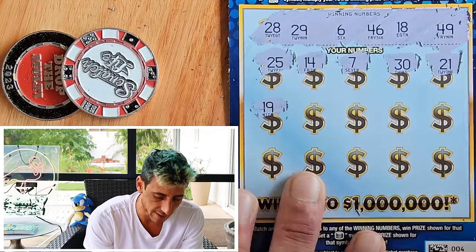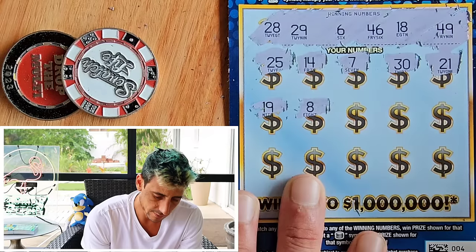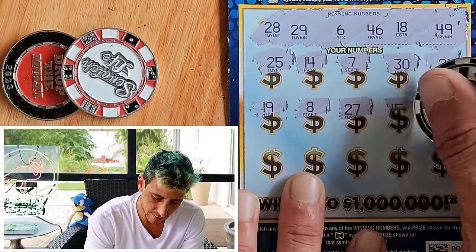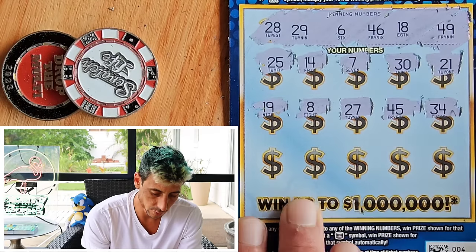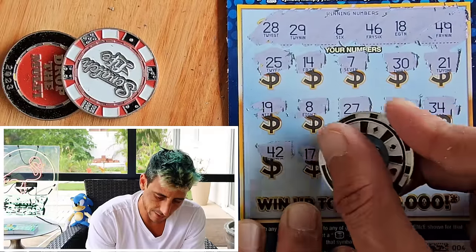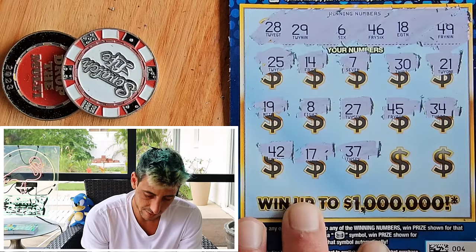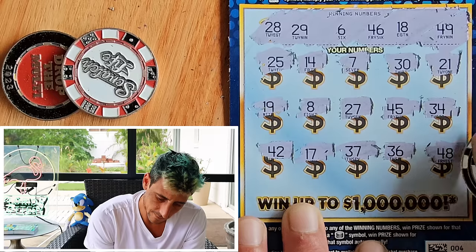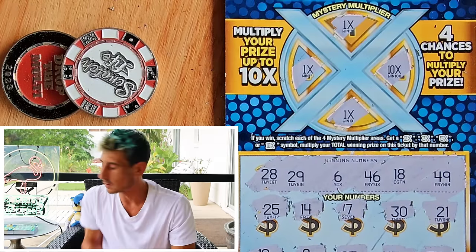21. You don't want to waste a 10x. You know, Florida Lottery? Don't waste a 10x. 8. Oh, we need 18. 27. Dirty. Come on, let us get it. 34. No 30s. Last row. 17. I still think it can happen. 37. Man. It didn't happen. All right, they wasted a 10x. What a waste, man. What a waste on that.